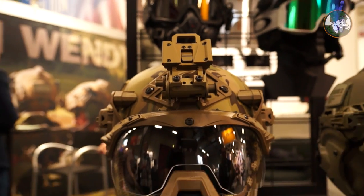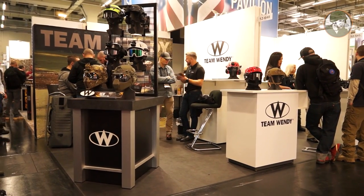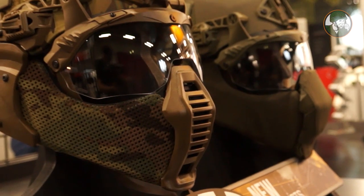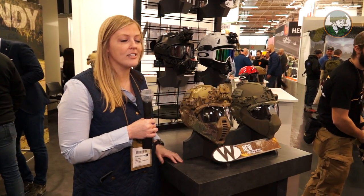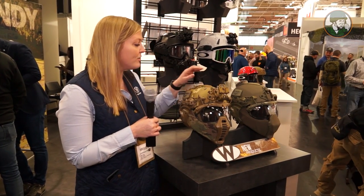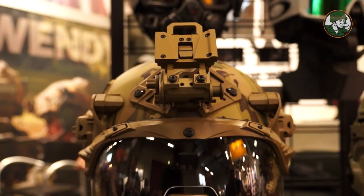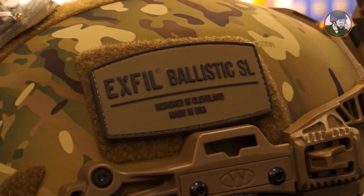What's so unique about our helmets? So in terms of our ballistic helmet, we make the lightest proprietary ballistic helmet on the market. Our X-Fill Ballistic SL, which is this helmet right here, is only a full system weight of 2.2 pounds, which is 1 kilo. So that includes the rails, the shroud, the liner, the Velcro, everything, except for some of these accessories that you see. So it is the lightest proprietary helmet on the market.